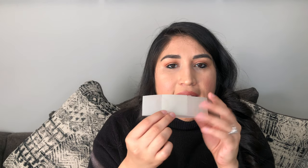I also added this wedding band. This wedding band is extra money. I believe it was about $20 extra for $120. I may be wrong, so don't quote me on that. But this wedding band says our wedding, and it has our names. And then the wedding bands came with a little invisible sticker, so that way you can stick it to your wedding invitation. So it's kind of nice because you don't have to worry about buying invisible stickers. It already includes that. So that's really nice.